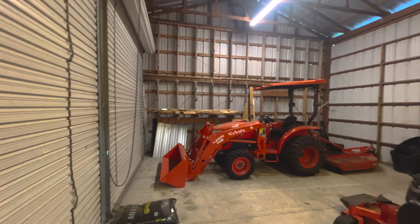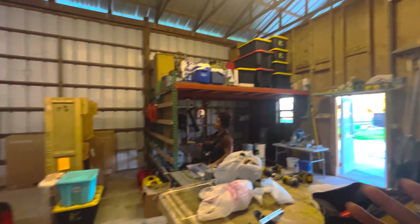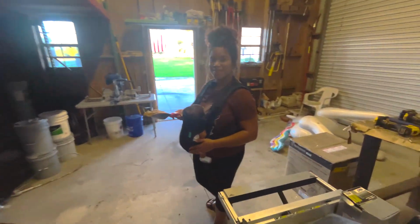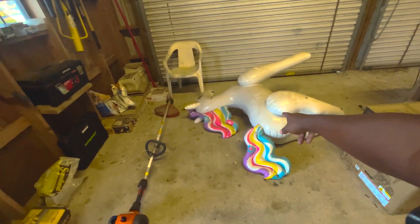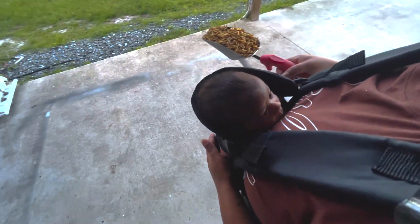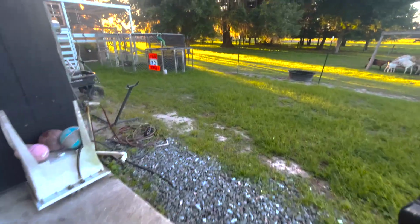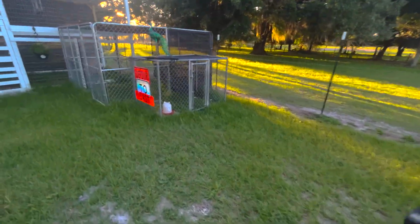So this is the inside of the shop, by the way, obviously where I store everything that we use and utilize, and try to keep it nice, neat, clean, and organized in here as well. They got this unicorn in here. That's one of the water toys they like to play with. But Mama has their, well, Mama and Pharaoh. That's so funny. Mama and Pharaoh have their mealworms. So we're just gonna head on over here. The goats still over there on Goatopia eating, enjoying their dinner.